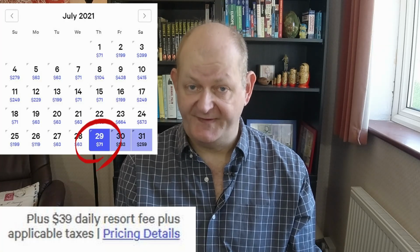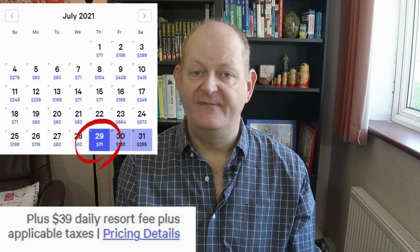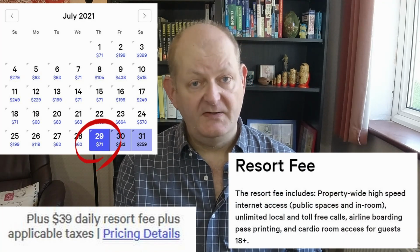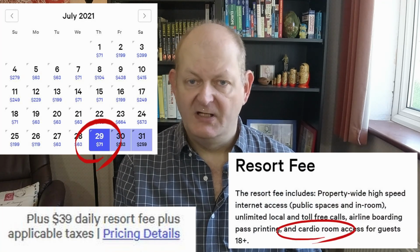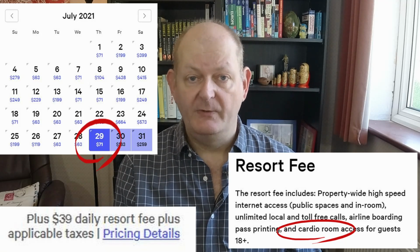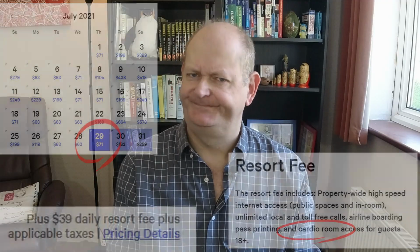Hotels seem to have picked up a trick from the airlines by hiding a chunk of their revenues down amongst the taxes and fees. In this case, $71 for the room on the Thursday night looks pretty attractive. But then you have to add a $39 resort fee, which adds 55% to the room's cost. This gets you these benefits, including access to a cardio room. A cardio room, of course, is the first thing we all look for when planning a trip to Las Vegas.